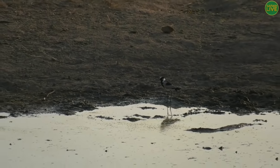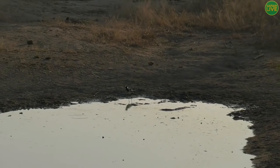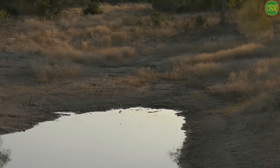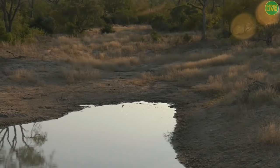Now, they're just going round the edges because a blacksmith lapwing likes to eat all the little creatures that live along the pan. Little mollusks, little worms. You see how tiny he is?